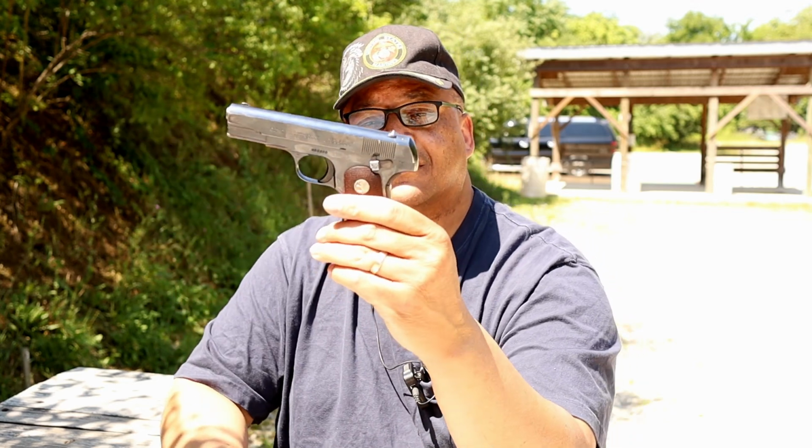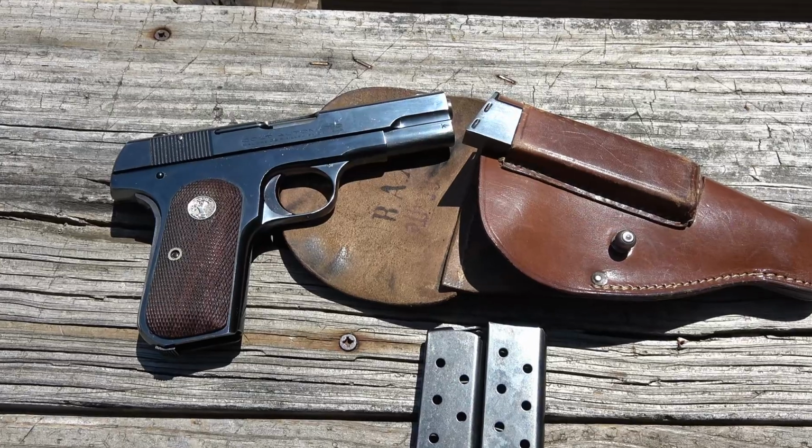Some say 32 ACP is not what you need today. And at some point, maybe we'll get to testing 32 ACP in some gel. What do you all think? Range fans, what do you think about that? Maybe we'll test 32 ACP gel against 380 in gel. The reason being, Colt later made a 1908 patterned after this pistol in 380 to have a little bit more oomph. Well, there you have it. The Colt 1903 Pocket Hammerless. Let's put some rounds down range, folks.